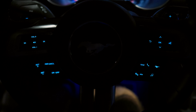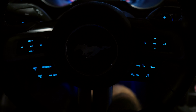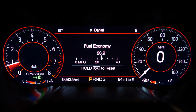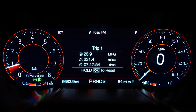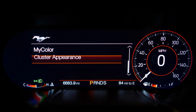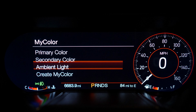The steering wheel has some nice illumination on it as well, kind of your typical Ford. It's a little bit of a sea green type color on the steering wheel. And then right in front of us, I'll show you this a little bit more in detail in the full review. There's a good amount of stuff that you can scroll through. You can even change your exhaust. You can change your mode, your gauges, the way the gauges look on here. You can even change the colors on everything.